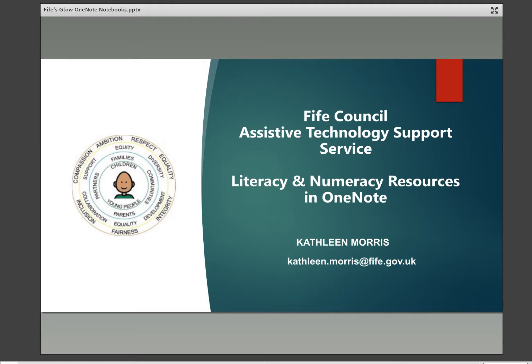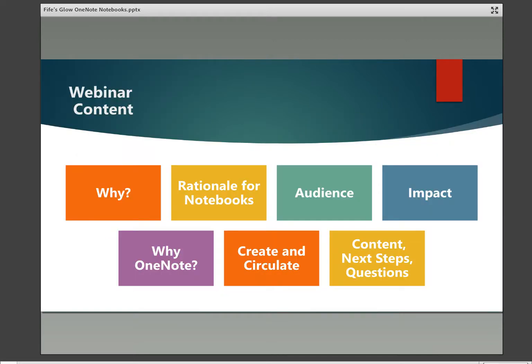So we'll just move on. I can put the slide on with the little left and right arrow buttons at the bottom. Is that okay? Okay, yeah. Okay.